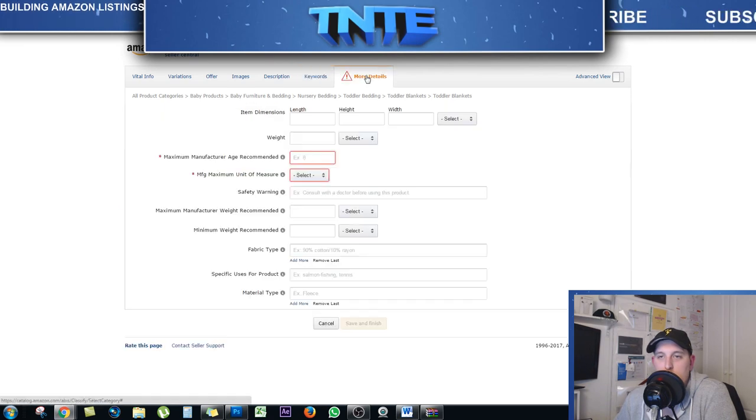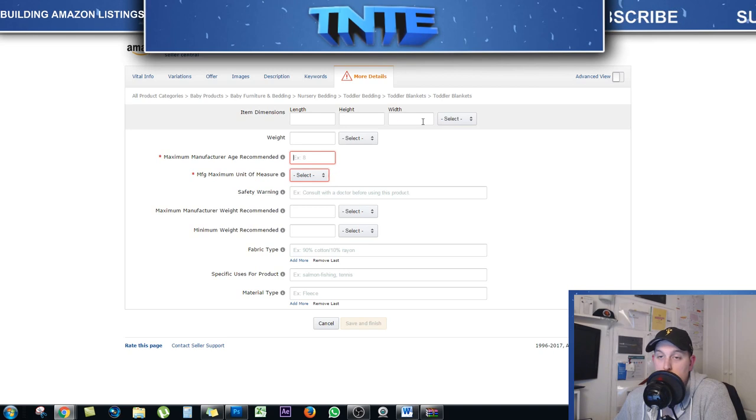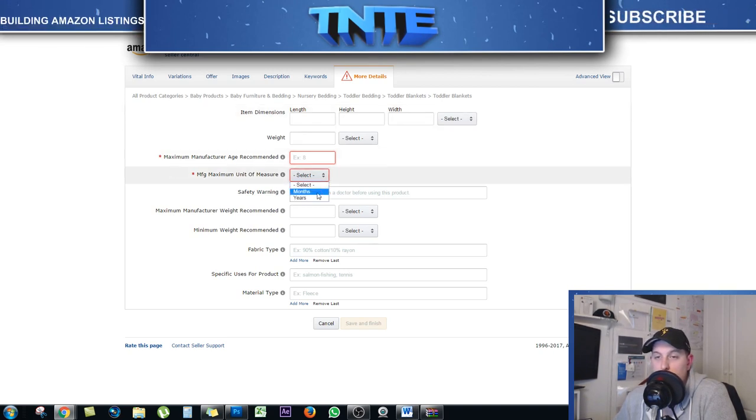Remove that one. And finally, more details. The maximum age. I mean, there's not really any maximum age. The only thing stopping you there would be size. So I'm just going to stop it at.